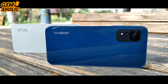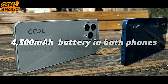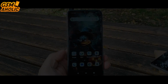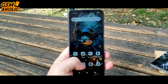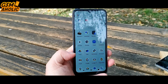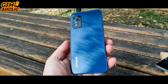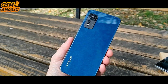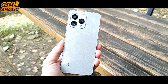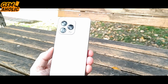Speaking of battery life, both phones come equipped with a 4500 mAh battery, which easily lasts through 2 days of use. Additionally, they both support 10W fast charging, so you won't find yourself waiting for hours to get your phone battery back to 100%. When it comes to pricing, the Coolpad CP12p is an absolute bargain at just about €110, offering an incredible value proposition. On the other hand, the CP12 is even more budget-friendly, with prices starting at about €90, which is really friendly to your wallet.